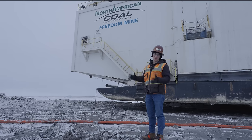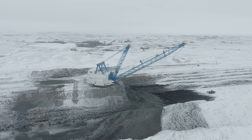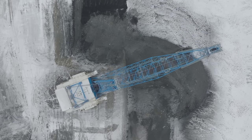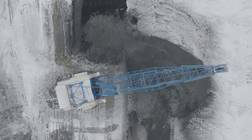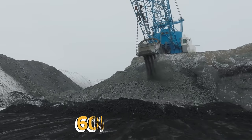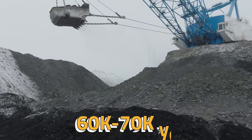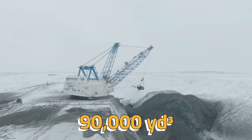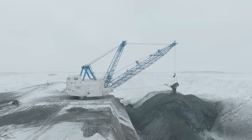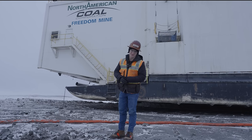The dragline is a Bucyrus Erie 2350. This mine has three of them. This specific unit here has been here since the 80s, mining for over 40 years. The machine in a 12-hour shift typically moves 60, 70,000 cubic yards of material. Its record is almost 90,000 cubic yards for one 12-hour shift. It runs on two 12-hour shifts, so two shifts per day, 7 days a week, 365 days a year.